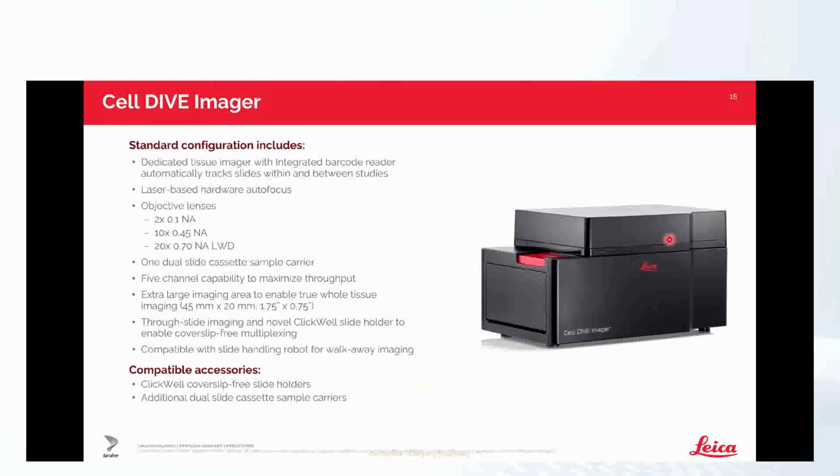It has a 2x, a 10x, and a 20x objective in it. It's a very high NA objective for looking through the slide. We image through the slide, so everything is nearly always in focus. We rarely drop a field of view. I mean, this is precious human tissue or other tissues. You don't want to lose fields of view in your imaging. Again, the imager itself can image up to 2 by 4.5 millimeters, and the processing station is 1.7 centimeters by 3.7.